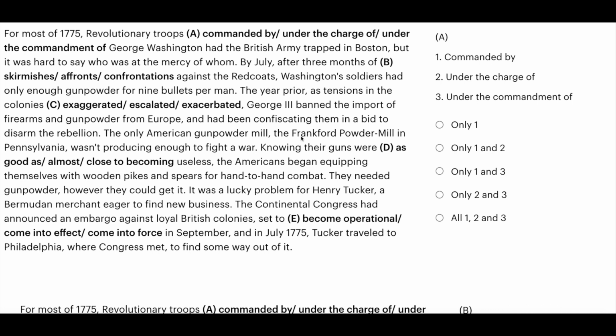In this question, with each question there are 3 words. Okay, there are 3 words and you have to choose which word fits the sentence both grammatically and contextually. So now let's see. For most of 1775, revolutionary troops commanded by under the commandment of George Washington had the British army trapped in Boston. But it was hard to say who was at the mercy of whom.